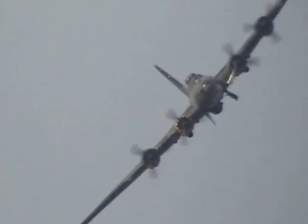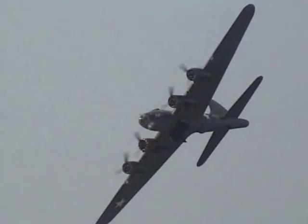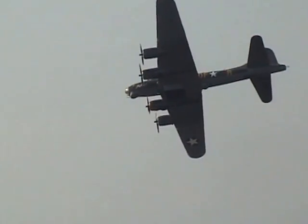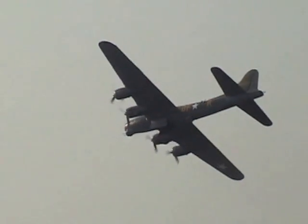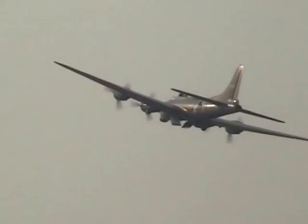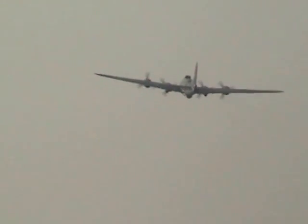I mean, it's an extraordinary aircraft. How did you get involved? I had a very close friend called Ted White, and he, unfortunately, he was killed in Malta 36 years ago now, and when he died, he left it to me to keep it flying.